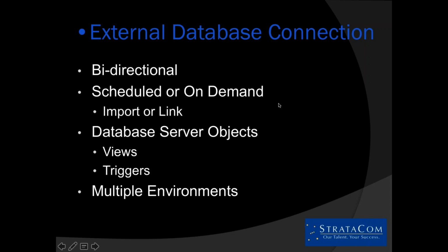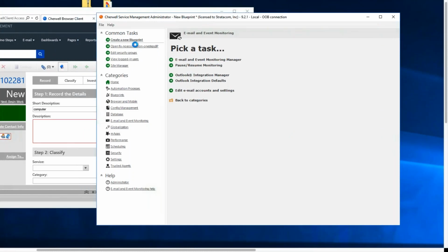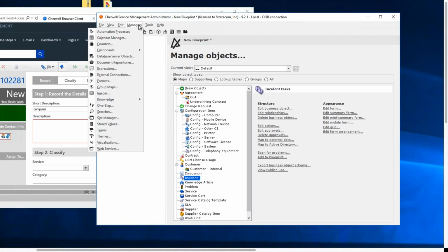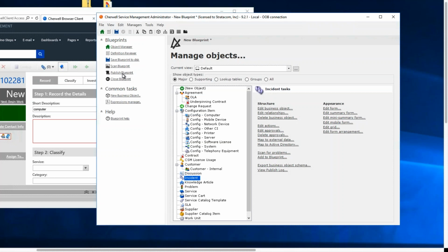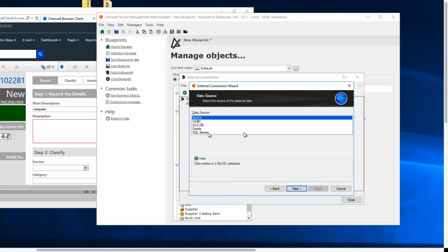All right, and then finally, the multiple environments, that is the same as we were talking about with the email monitor. The advantage of that one is that we can actually do those from a blueprint. So we don't necessarily have to export and import those files. We can certainly if we want to, but we can just create a blueprint that can be published, and those would have the same kinds of things.